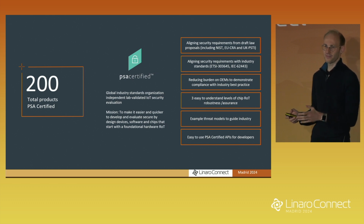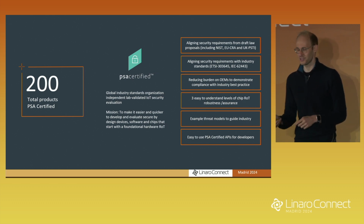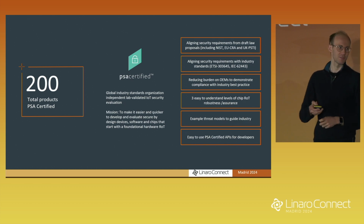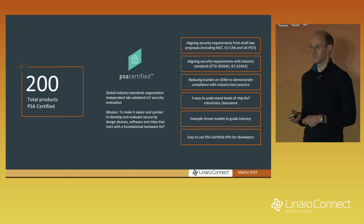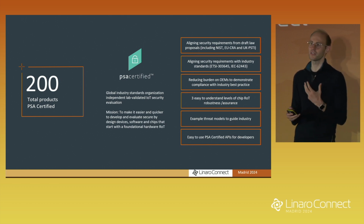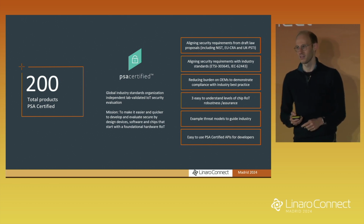Vendors should not have to look through pieces of legislation, and they should not have to look through endless standards to determine whether they can ship into a market. If they can align with something like PSA certified and get 75% of the way, then that's a huge value to the market. It accelerates time to market, it accelerates consistency, and it also makes it a lot easier for these devices to be shipped in the field.